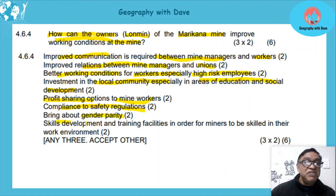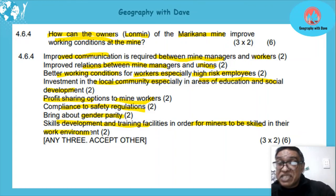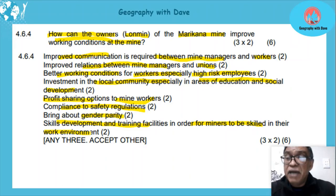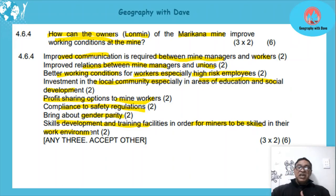Okay. Skills development and training facilities in order for miners to be skilled in their work environment. So even there, they have to have the necessary skills. You don't just come in and rush training. You understand? And then the miner uses the equipment wrongly or puts the pillars in the tunnels incorrectly. Proper training. Okay. And of course, this was three times two.